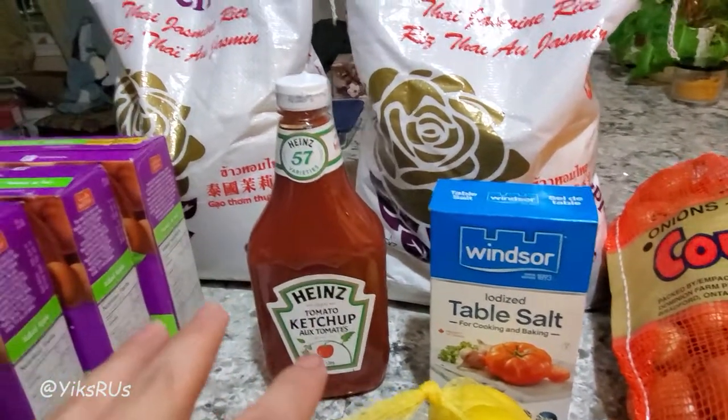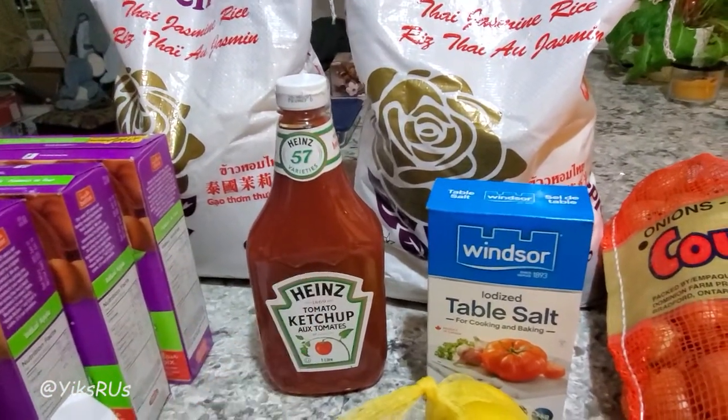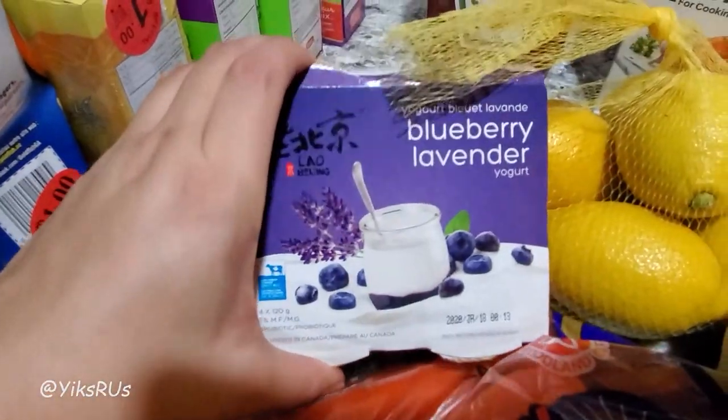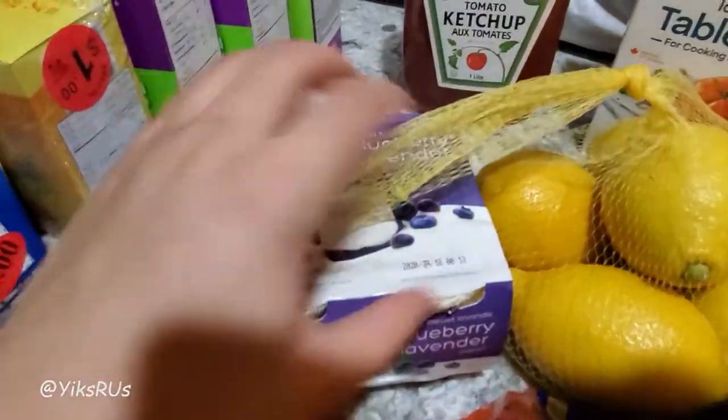But I do use ketchup in my marinade sometimes, and so I was running low. This was not on sale. This is one of the only yogurts I will ever, ever, ever pay full price for. It is delicious.